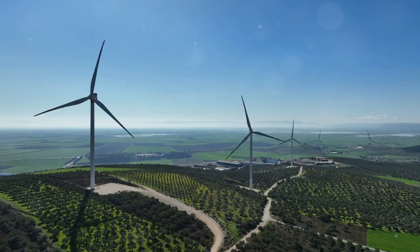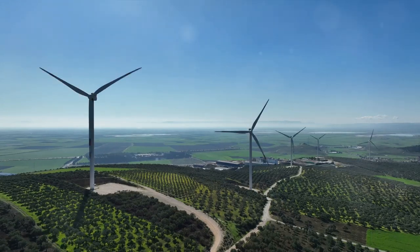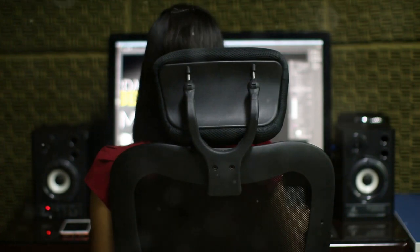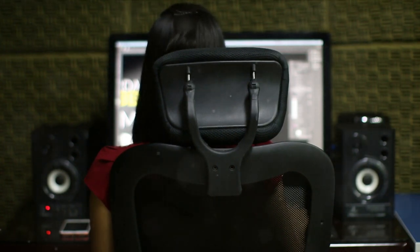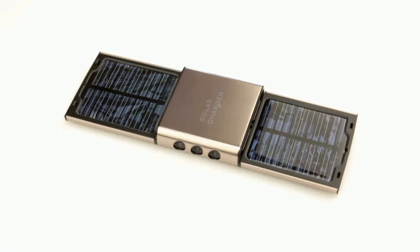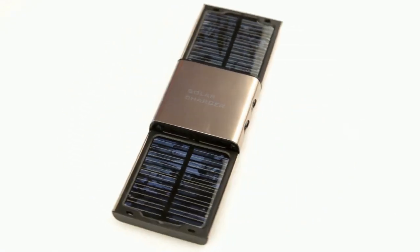So, energy efficiency is just one piece of the puzzle. What's next? Gadgets, they're everywhere. But did you know they can be sustainable too? Let's start with something small and handy, solar-powered chargers. These little devices are a game changer.